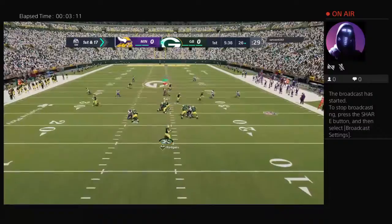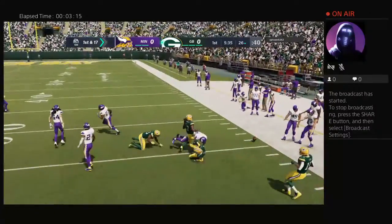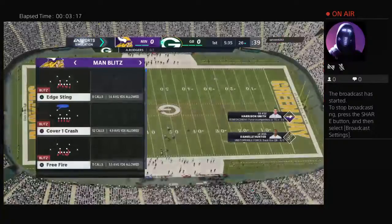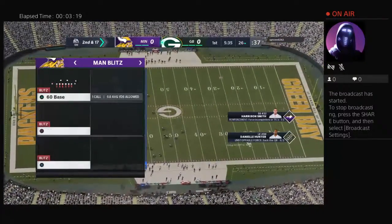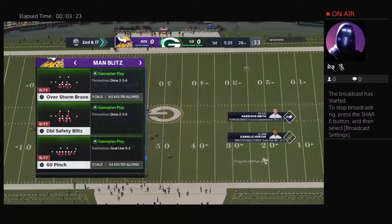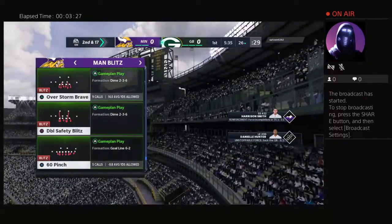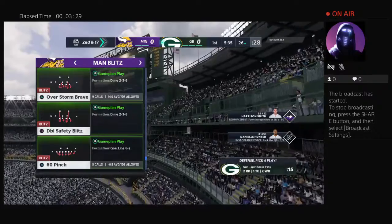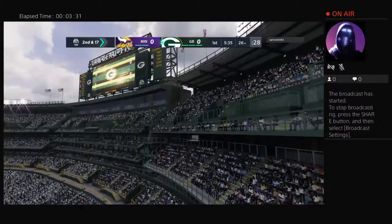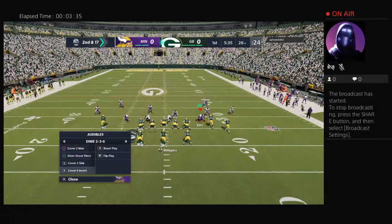Working from the gun, Rodgers. And his throw's going to be incomplete. We know it's not an easy job to go out and catch passes when people are trying to tackle you and knock the ball away. But the bottom line is, that's a pass he's got to have and a pass he should have caught. So they'll come up after the incompletion for 2nd down.